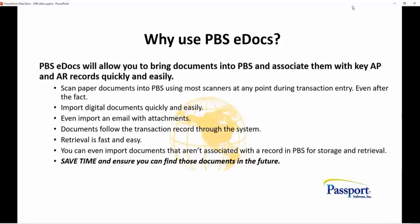Quick ancillary story. I have a customer in New Hampshire that did their own document management many years ago. They got tired of having these filing cabinets all over the place and never being able to find anything. So they built an ever-expanding folder structure, taking AP-related stuff and bringing it in. But it was all done manually, and it was all done outside of the system. This negates the need for that and makes it so that it can be done quickly and easily right from the Passport product.